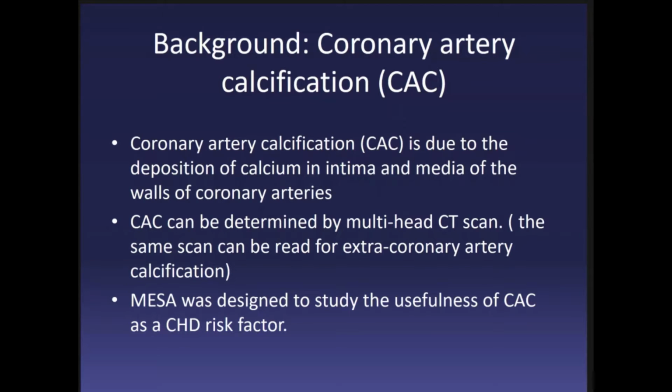What happened is about 25 years ago, it was possible to use CT, and at that time the electron beam CT, to detect and indeed quantify the amount of coronary artery calcium. And of course, once you do the CT scan, initially we just look at the coronary artery calcium, but we can also read, I can't, but a cardiologist can, the extra-coronary artery calcification, particularly left-sided valves and thoracic aorta calcification.